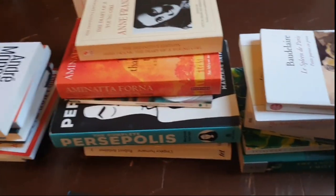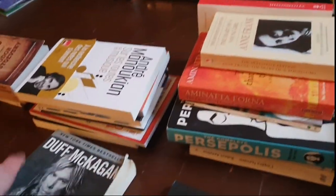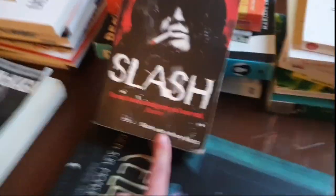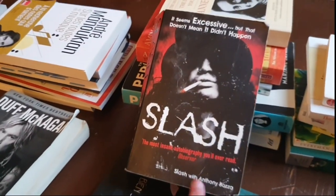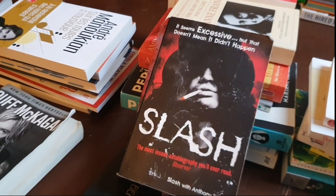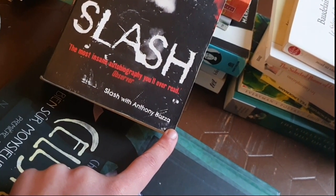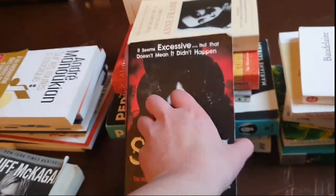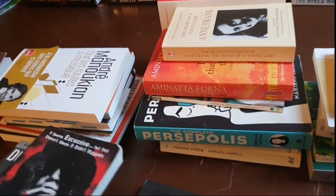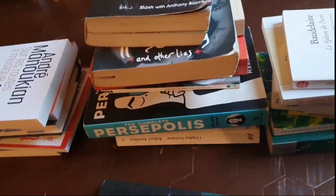But anyway, I did manage to finish this one. Duff McKagan's actually a really good writer. I don't know if he had a ghostwriter or anything, but that was good. I think Slash, well, this says with Anthony Bozza. Anyway, I got to the part where they all got cooties from the same girl, and I probably laughed so hard I almost broke it. Anyway, memoirs. I think I'm gonna declutter some of these. I'm not sure. Definitely not these.